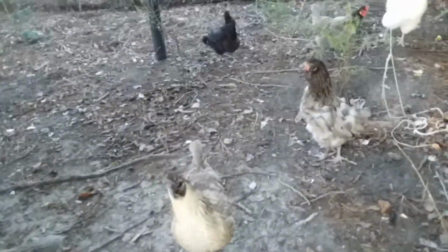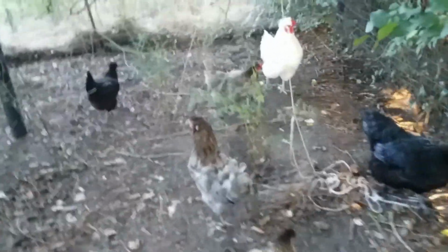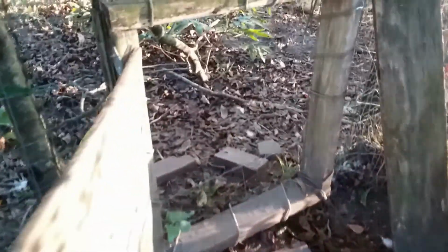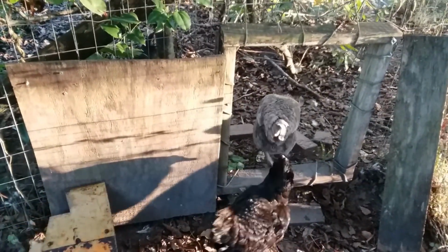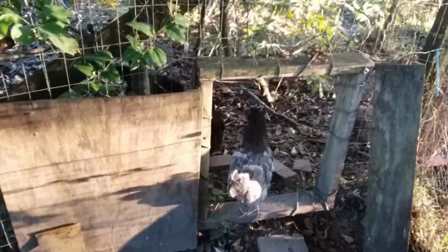I've just opened up their gate to go out into the orchard today, and they all wait right near me. Not too near, but they all are eager to get out into the orchard. So here's their little bitty gate. And I prop it up, and now they'll all go out. Clemmy, Sheena, Henny Penny.